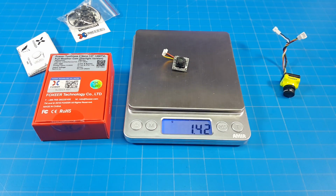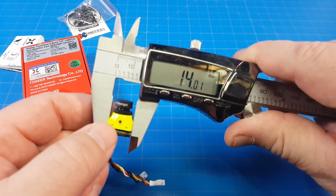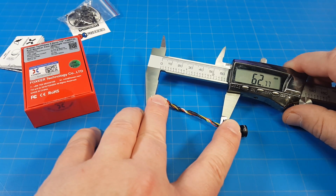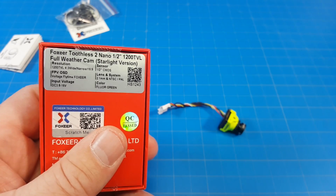Compare that to one of the lightest camera lenses on the market, that is the Runcam Nano 3, which comes in at a little under 1.5 grams. Of course, as is the case with all Nano cameras, it's a 14 by 14 millimeter camera. From the lens to the back, it looks like it's 19.5 millimeters. It looks like we have 62 millimeters of wire length on there. Note, this is the full weather 1200 TV line Starlight edition. There could be other editions.